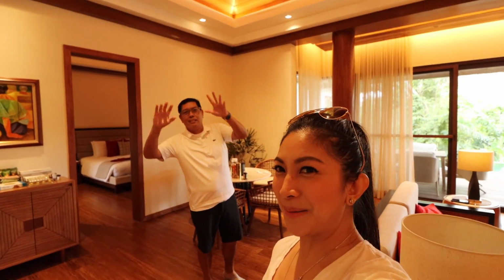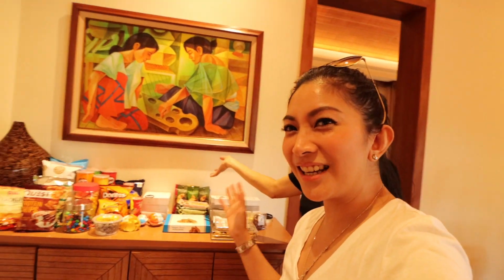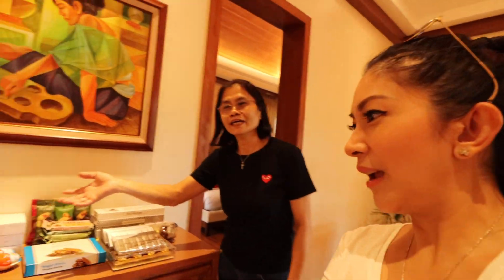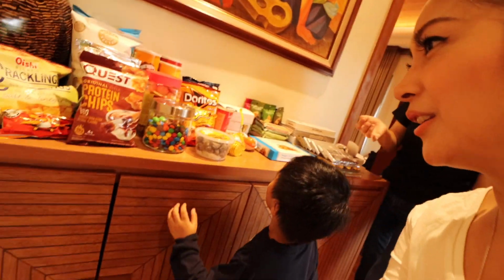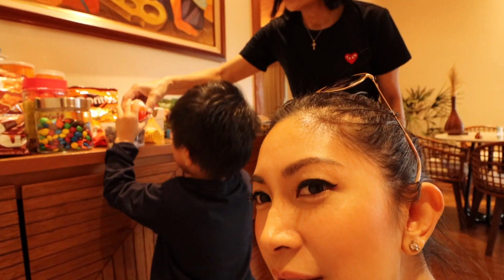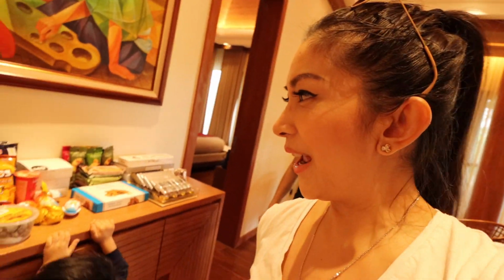Hello! This is the mini grocery. Ito ang sariling mini bar ni Lola M. You have chocolate. What do we have here? Nachos. Kinder Joy. Oh, yes. Chocolate. Hooray.